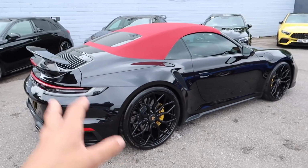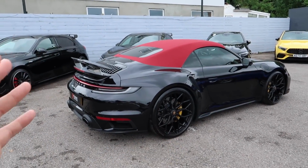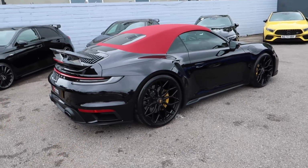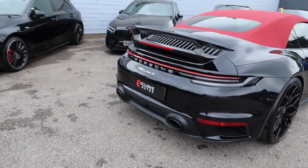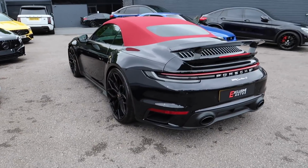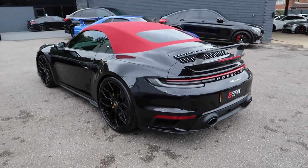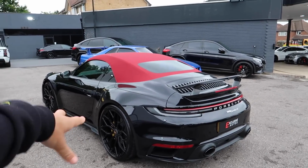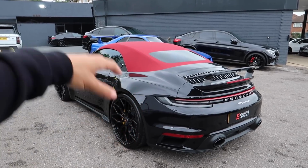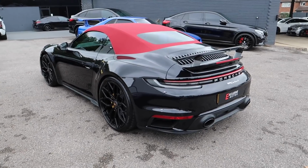I'm not sure if they're lighter. I'll try and find out if they're lighter than the original ones. If they are lighter, it's going to be even faster than it already is. They destroy anything. But now this car just has silly presence. Like I say, they already do look good, and you could be doing 200 miles an hour, please don't do it on public roads, but you can also put the roof down as well. Love it. Absolutely love it.